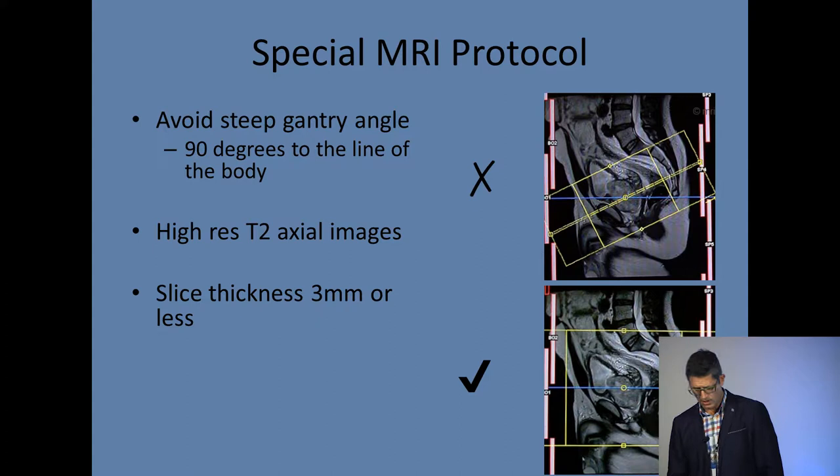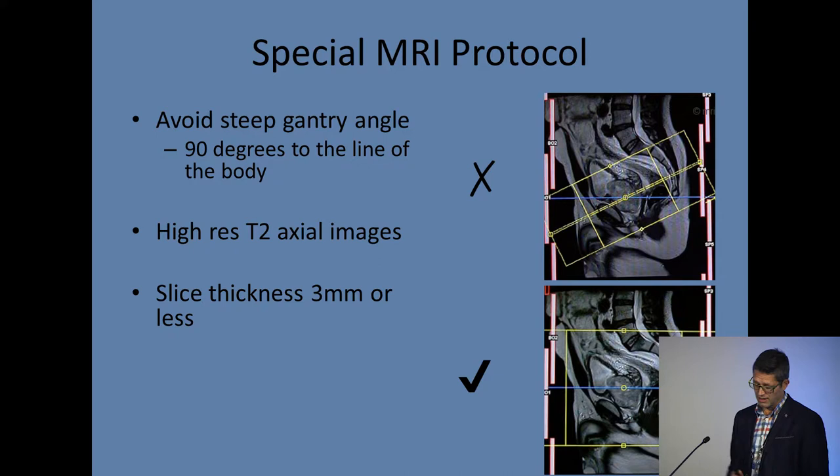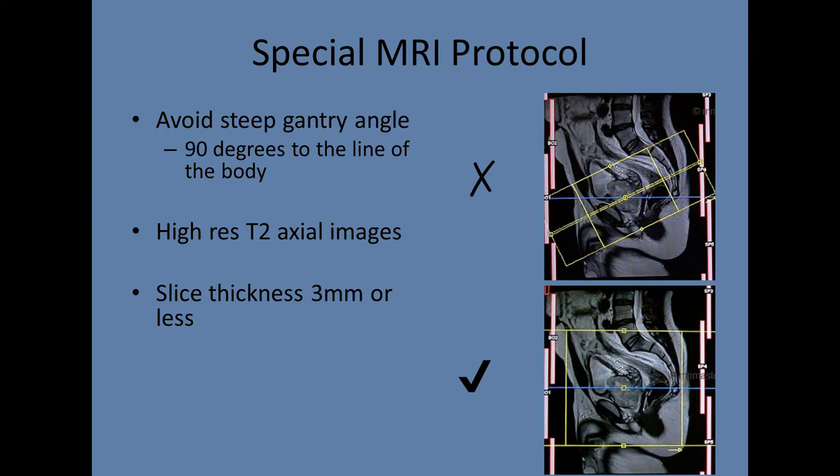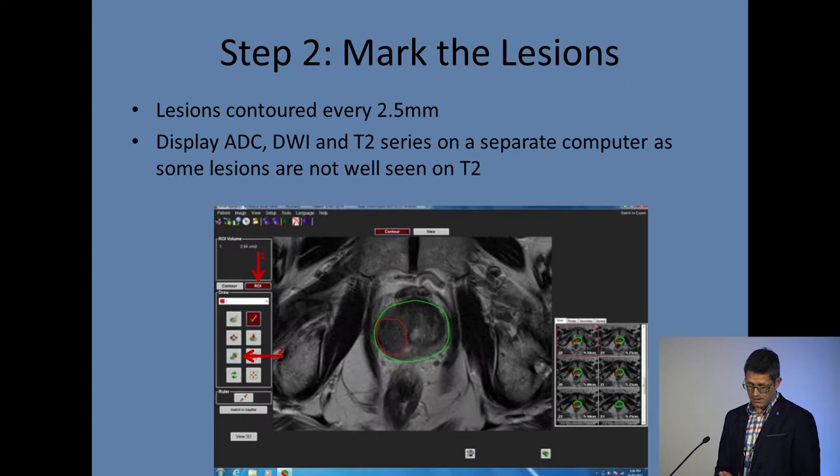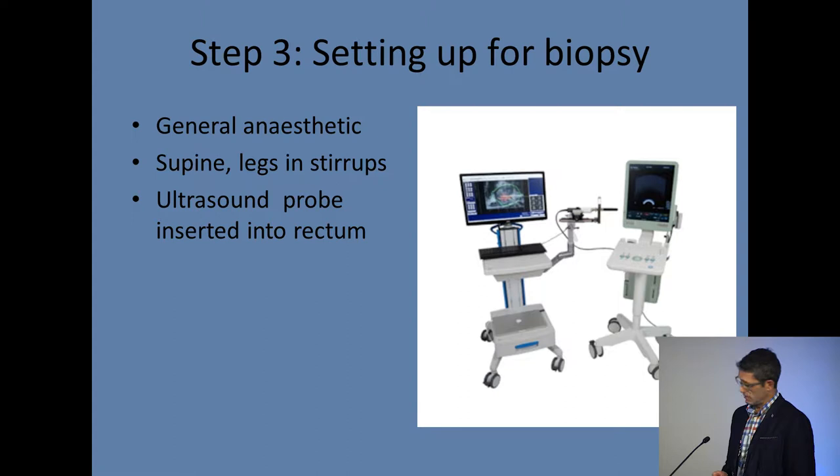There is a special MRI protocol that's used. The angle of the gantry is changed, and the radiologist specifies high-resolution images with a slice thickness of 3 millimeters or less, so a very accurate picture of the prostate is gained. Now, the first step is to contour the gland, and that's the urologist's job. We use a cursor to paint a green line around the outside of the prostate gland from base to apex every 5 millimetres. And then we mark the lesion. You can see I've marked the lesion with the red pen there. And that's all done preoperatively.